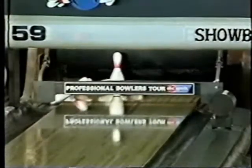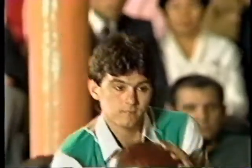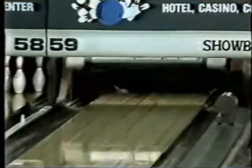And what has happened, low humidity in Las Vegas, the oil or conditioner on the lane is carrying down. Remember I said this is not a porous surface, but one thing does happen, the oil carries down. Players can't get the right break on the ball.